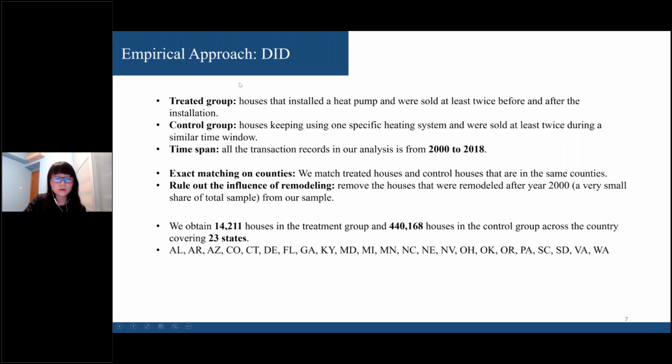And that will make our sample size smaller compared to the sample of homes that installed the heat pump but were not sold since the installation. Those homes were not included in our analysis because we cannot do the difference in difference analysis. Okay, so in the end, in our main difference in difference analysis, we have about 14,000 houses across 23 states.